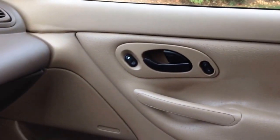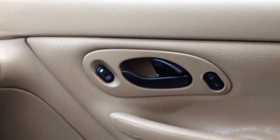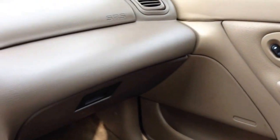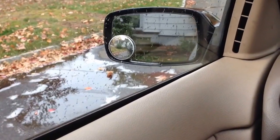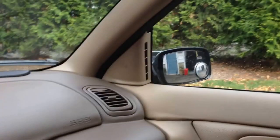The only thing is this door, the passenger door, does not lock. If I lock it manually and hit the unlock from my side, it will unlock, it just won't lock. A little strange, but you know, it's not that big of a deal. Power mirrors, both sides work, and actually work very well.